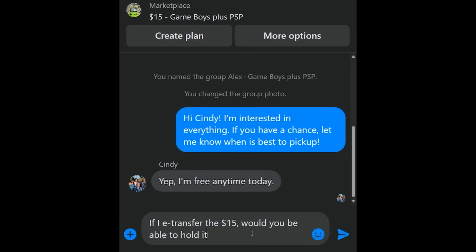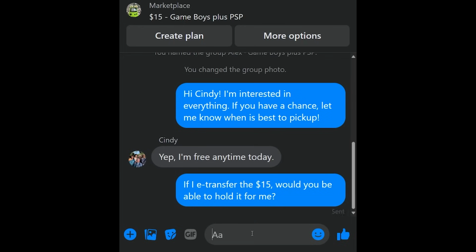So with that story out of the way, how can we prevent competition from ruining our deals? E-transfers. Tell the seller you can e-transfer them a deposit, or the full amount assuming it's not too much, if they're willing to hold the item for you. That type of offer right there tells the seller that you're not wasting their time and you're a serious buyer.